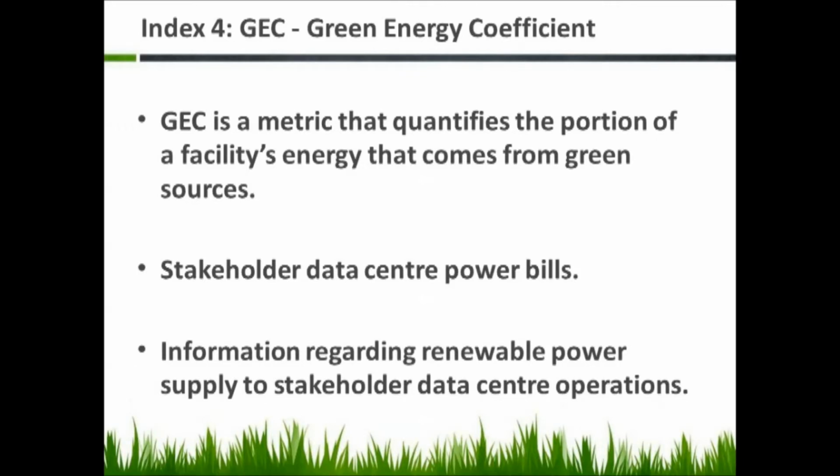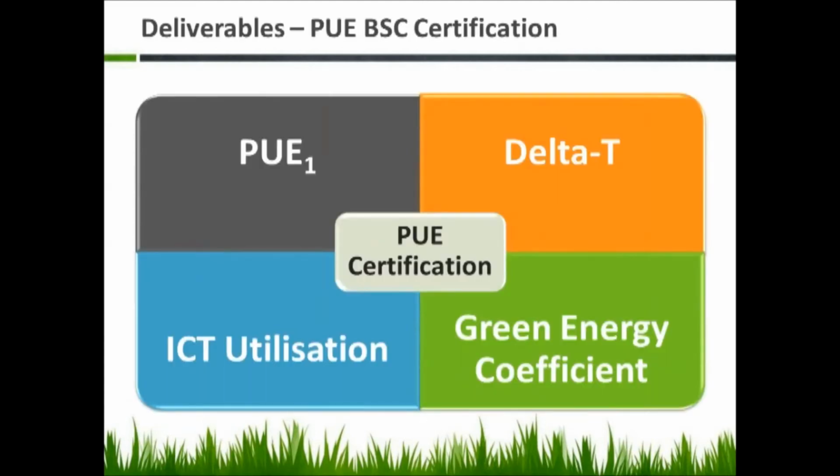The final measure is the green energy coefficient. This is also recently introduced by the Green Grid and is a measure of how much renewable energy you are using. Now, why would this be important? If we're looking from an emissions management point of view, it really doesn't matter if you've got a PUE of 1.5 or 5.1. The thing is, if it's all done with renewable energy, your emissions are well under control. So we're bringing that 4th measure in not only to encourage the use of renewable energy, but to make our PUE relative between data centres.